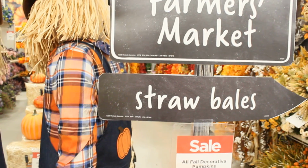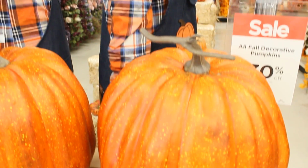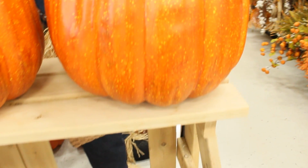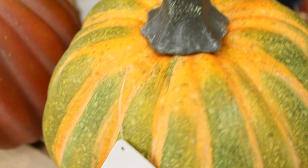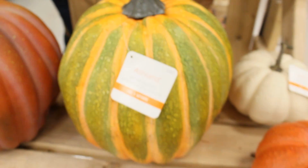They had this really neat farmers market display, which really made you feel like fall when you're walking into their section. I really love that about Michael's. It really gives you the vibes of whatever season it is. I love their little flower market section, which I'm going to share all of their different flowers. But here were some pumpkins. So this medium-sized pumpkin was $10, and then they kind of went up to about $30 for the different shapes and sizes, and these were just more of the traditional pumpkins.